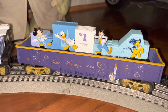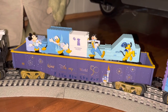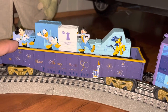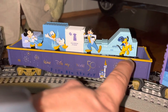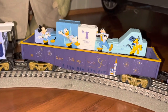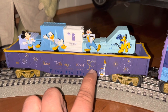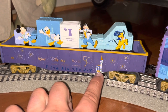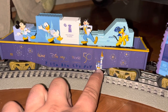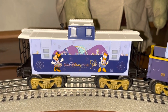The gondola is really beautiful too. And it's got the chase figures with Mickey Mouse, Donald Duck, Goofy, and Pluto. And it's got the Walt Disney World 50th anniversary logo right here. And then up top on here, you got the top of the Cinderella castle. The caboose is quite beautiful too.